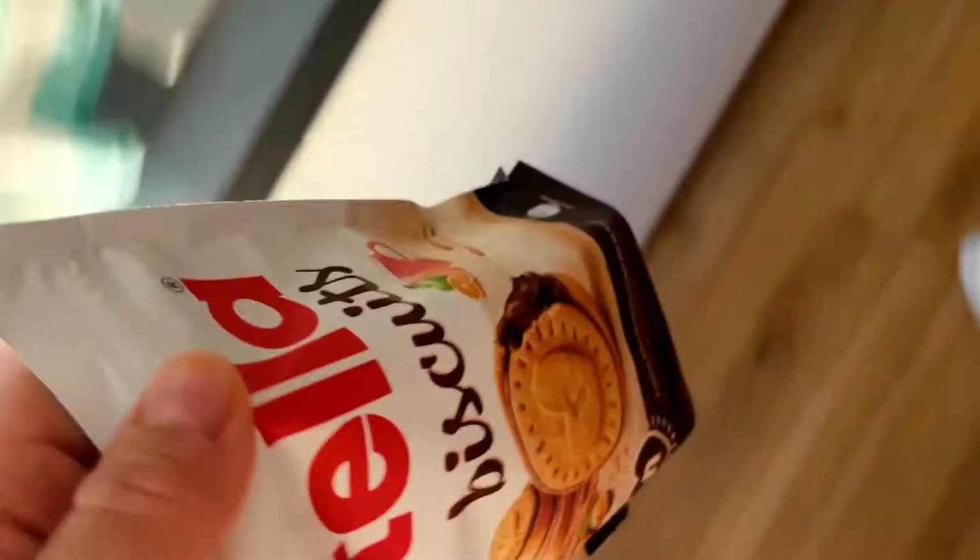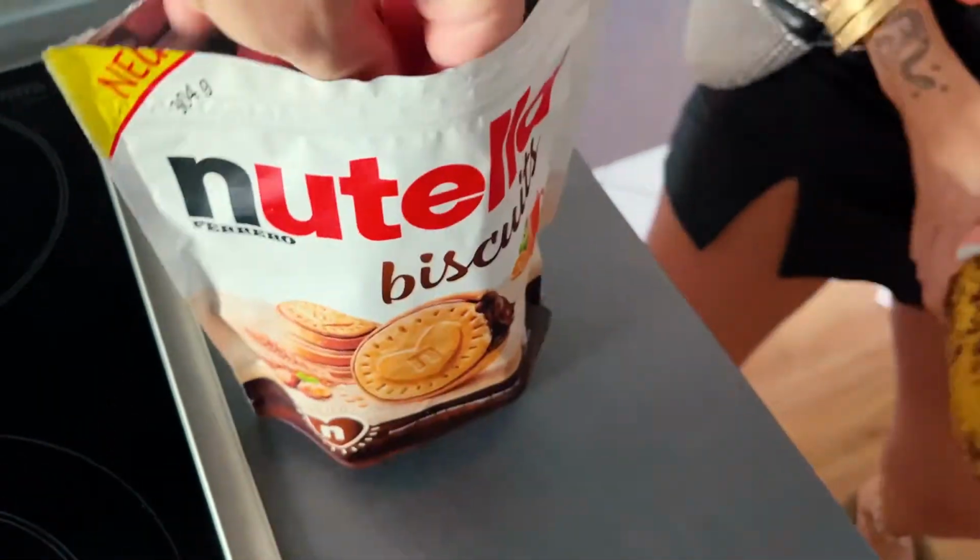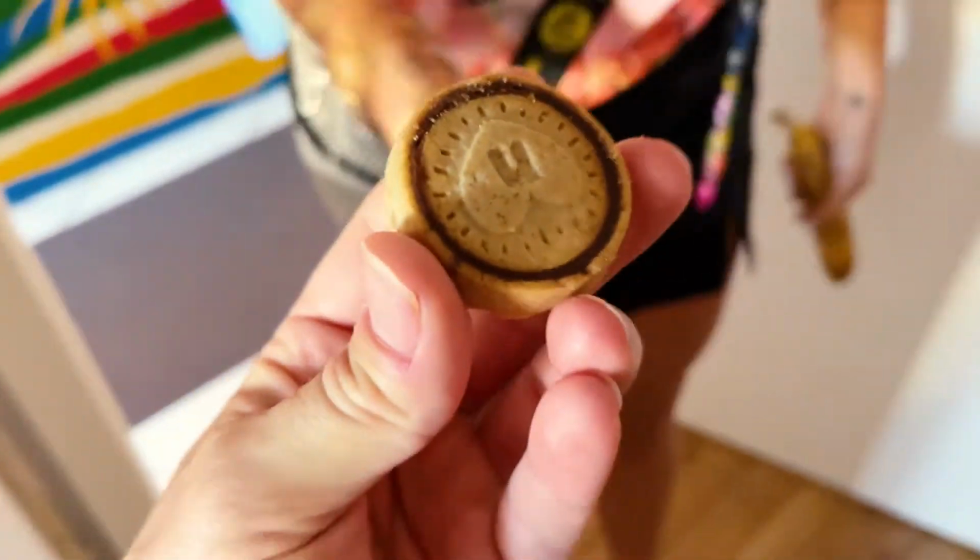Like, vamonos. Baby, I got something for you to try. Nutella biscuits.